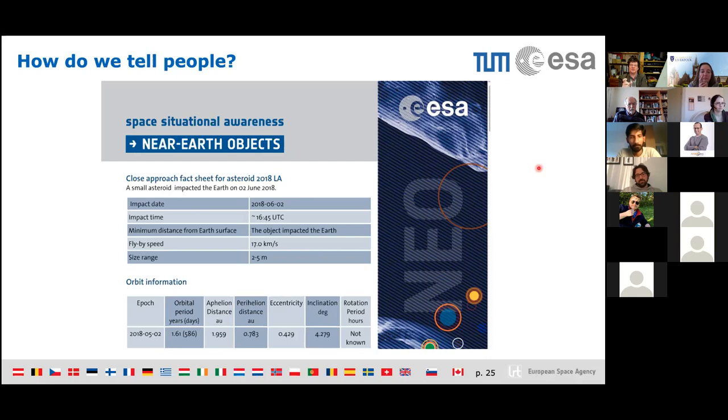So that's cool, because that means if I have a large object, I would get this fact sheet or a warning effectively already at larger distances. Whereas if it's just a 5 meter object, it has to become really close. It has to be really close before we become active. So that's what we do. And I give you an example here.